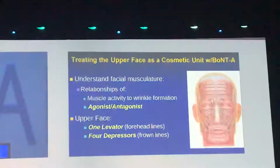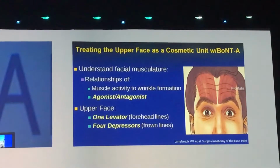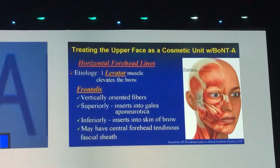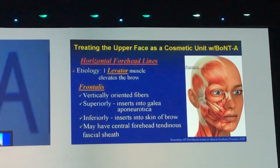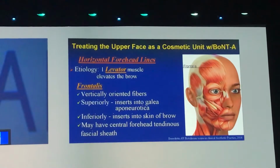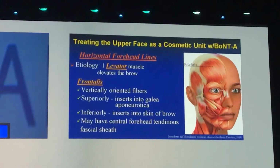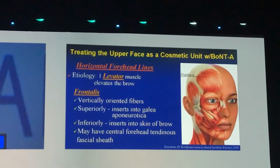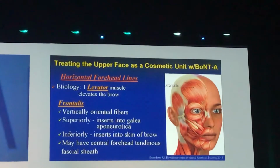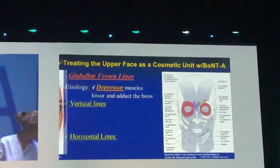But in the forehead, it becomes very easy because there's one levator, the forehead muscle, and there are 4 depressor muscles. So when you examine a patient, think of the frontalis. Look and see where the muscle fibers are contracting, and you can understand that it's elevating the brow because the fibers are vertically oriented, and they insert in the galea aponeurotica superiorly, and inferiorly they insert in the skin of the brow, so they're pulling the brow up. And in some patients, there may be some empty space, a tendinous fascial sheath in the center of the forehead, but not always.